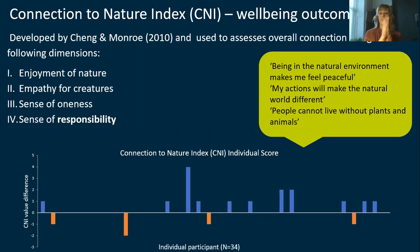Children took part in this both before, during the main activity of going outside and monitoring hoverflies, and then 3 to 5 days after. They had to identify with statements such as, being in the natural environment makes me feel peaceful, and my actions will make the natural world different. They had to identify how much they felt they affiliated with those statements.